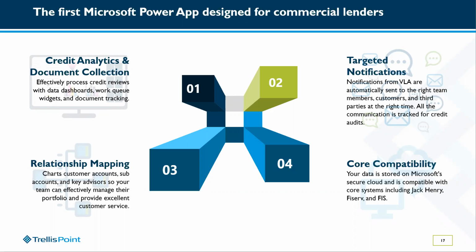Second, targeted notifications. The reason that the borrowers and their advisors know about those reporting requirement documents is that there's an automated reporting system that sends messages to those folks, reminding them of when a document is due, thanking them when the document is submitted, and also sending internal notifications to let the folks within the bank know not only that the document has been received, but also who's supposed to do what in the process of dealing with that document.